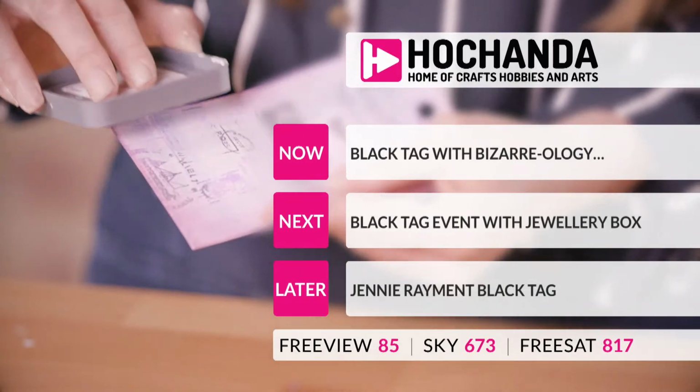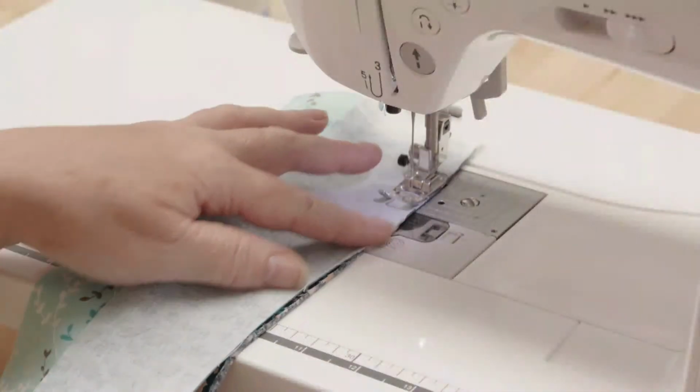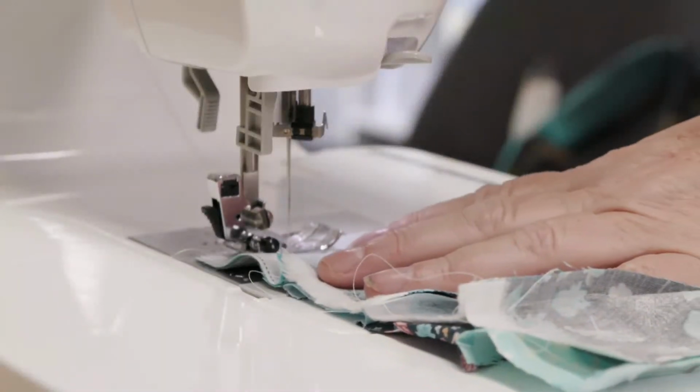Hi, I'm Ali from Ali Stitch Your Fingers. I've been sewing most of my life. I absolutely love sewing. I've been with Hochanda from the very beginning, really. The Hochanda family are lovely people to work with, and I'm really enjoying my time with them.